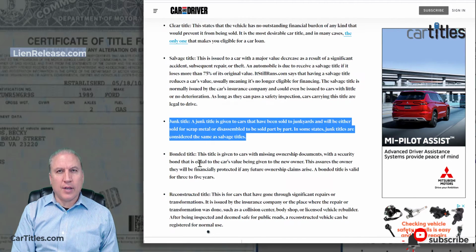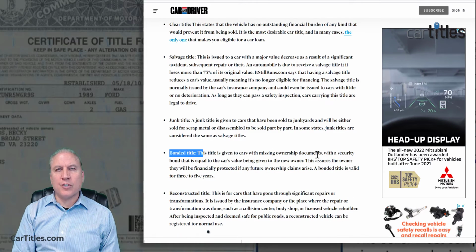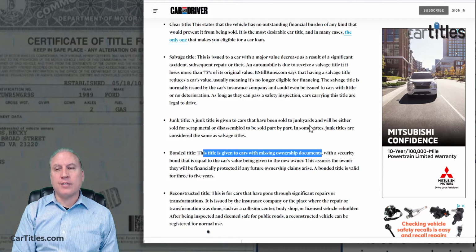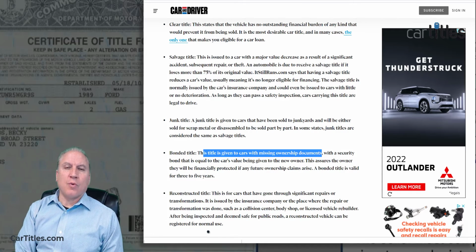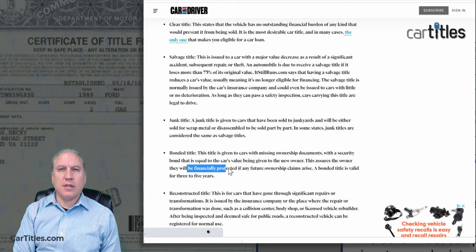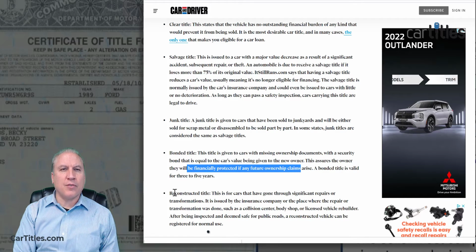You have a bonded title. So here's one that's very, very common. If a car is missing ownership documents, one of the methods to recover that is a bonded title. And you can read about that on our website, all the instructions on how to get a bonded title. We also have a link to our title bonding agency, which is probonds.com. It ensures the owner will be financially protected if any future ownership claims arise. A bonded title is valid for 3 to 5 years.